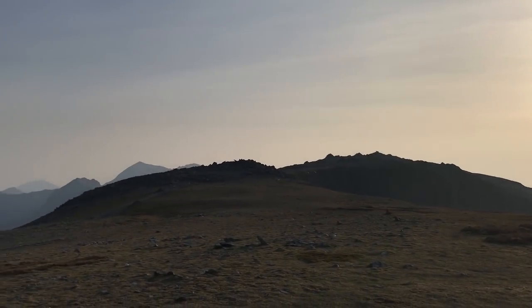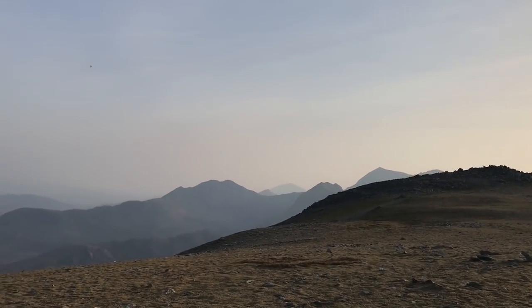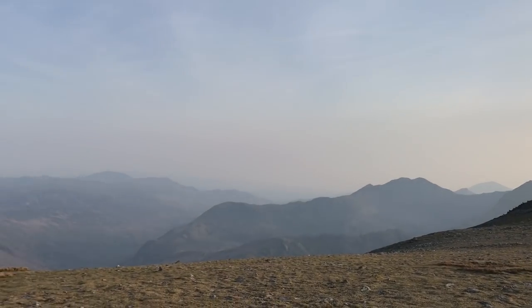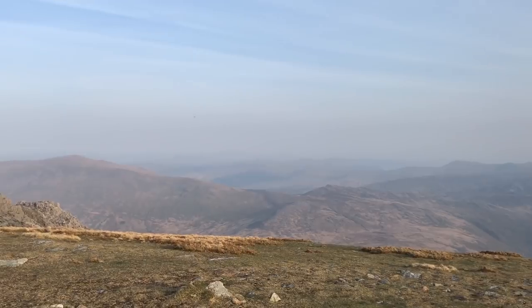Right, we're now on the bulk between Glyder Fach and Glyder Fawr, and you can just see over there Snowdon and Lliwedd, and it's so quiet up here. There isn't a breath of wind at all.